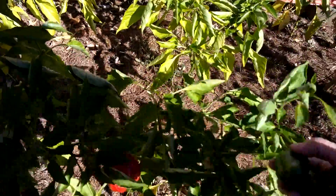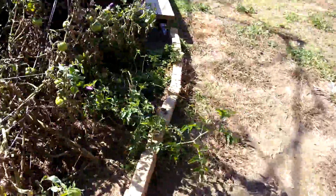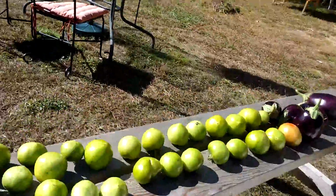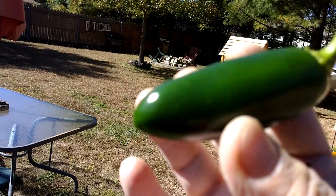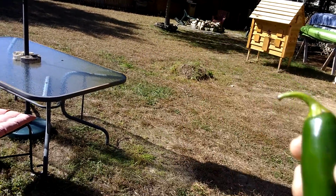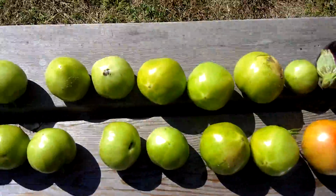I must get them off too, because like I say, it's getting pretty cold in the morning. And I'll get a few more tomatoes out of here. But anyway, look at this. That's a beautiful jalapeno right there for October 15th. Let's say that's a pretty nice jalapeno. And again, these eggplants are beautiful. Great, great, great. And the tomatoes.